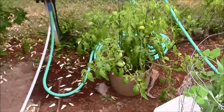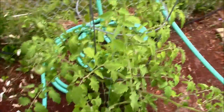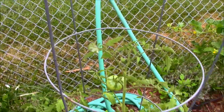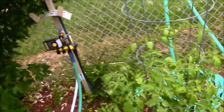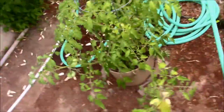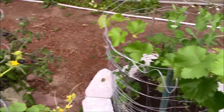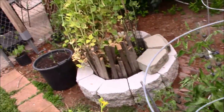And then over to the rare black Korean tomato on the other side. Those do not look black at all either. Those just look kind of like a beefsteak or something like that. There's a Roundup going all the way over.